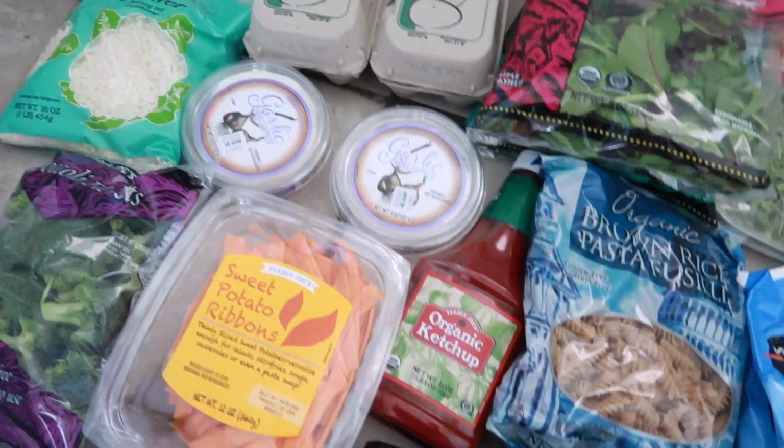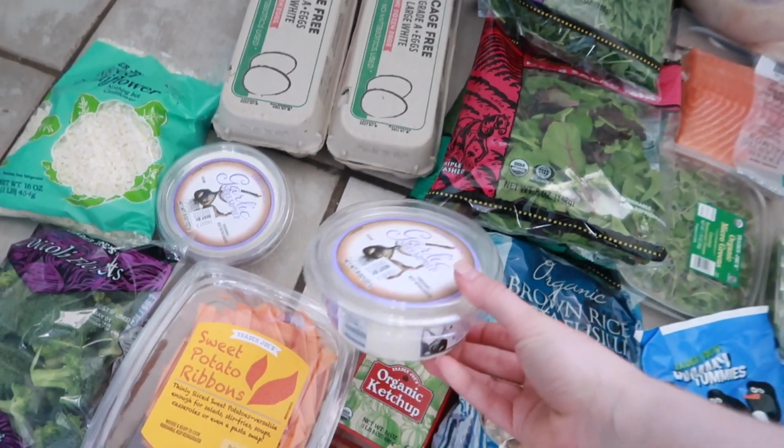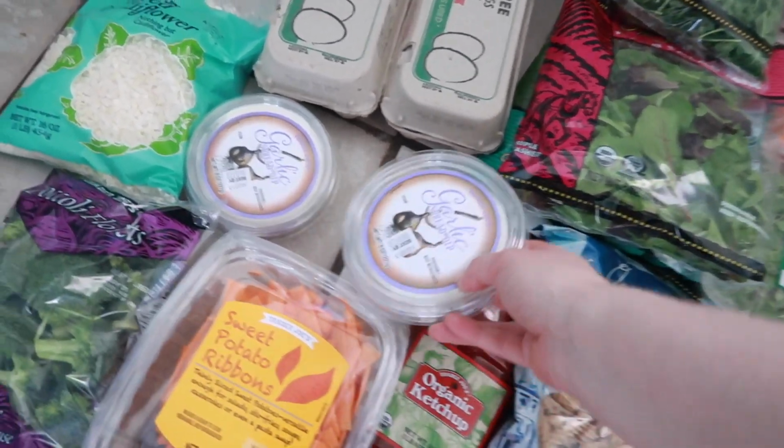Garlic spread is my favorite thing of life currently. I cannot believe I forgot to talk about the garlic spread. This stuff is amazing. I love this so much. I love to put it on any turkey burgers. Ryan likes to dip crackers in it. That's why he got those water crackers.